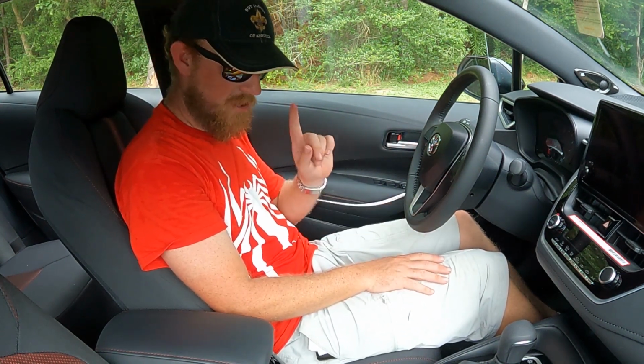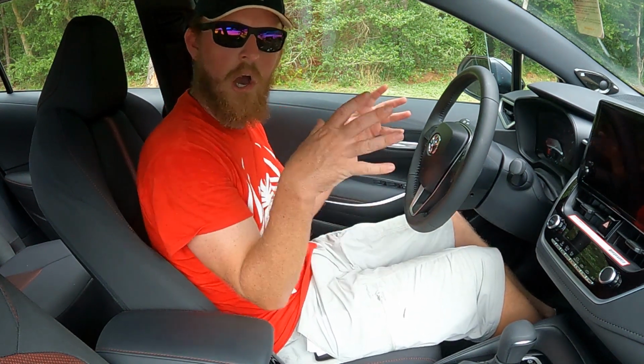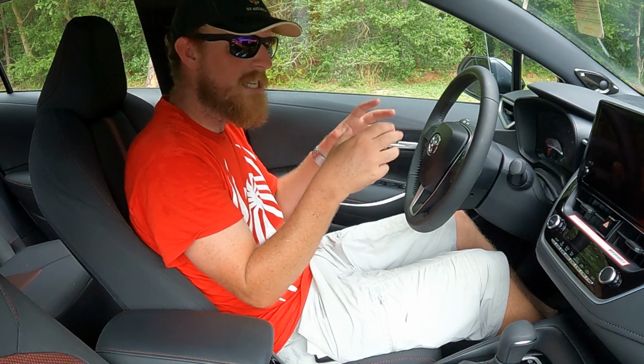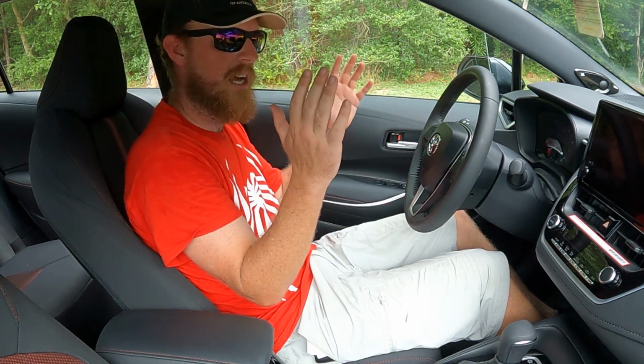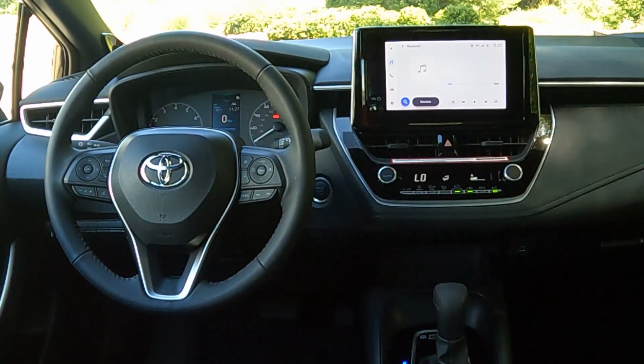But what was not cramping was pretty much the rest of me, because I love how the bolsters on the seats aren't too intrusive. They don't squeeze your body, rather they just kind of curve around it. I've said that about a lot of sports cars, haven't I? And then when you look right in front of you, you've got a leather wrapped steering wheel. That's always nice to see.